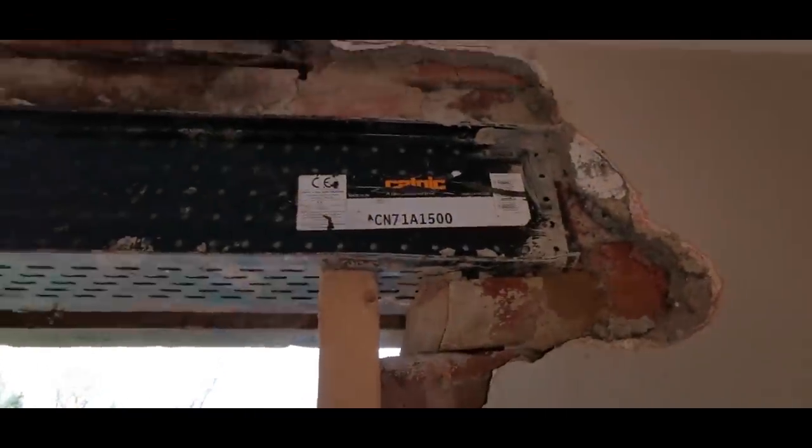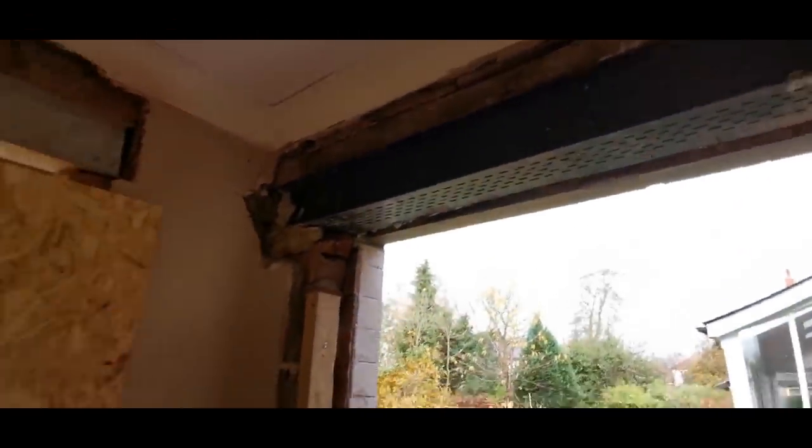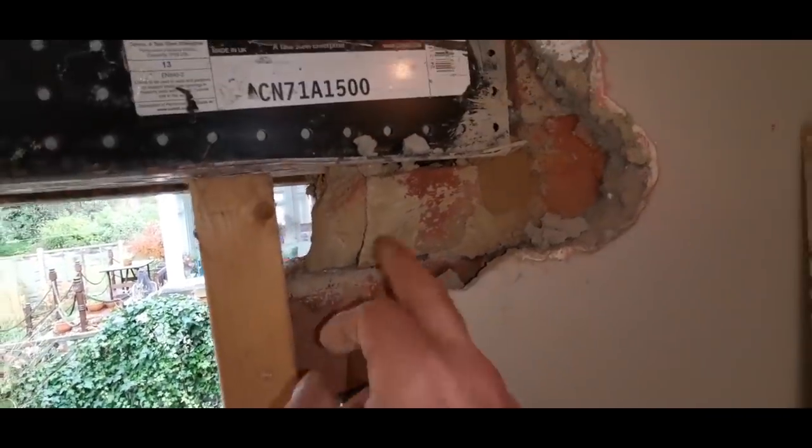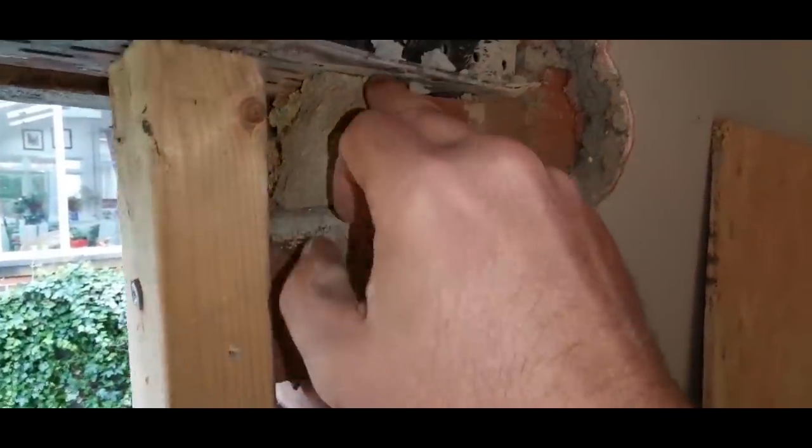Nasty job to do. I'll get this timber off and then cut these back. Look at the state of that.